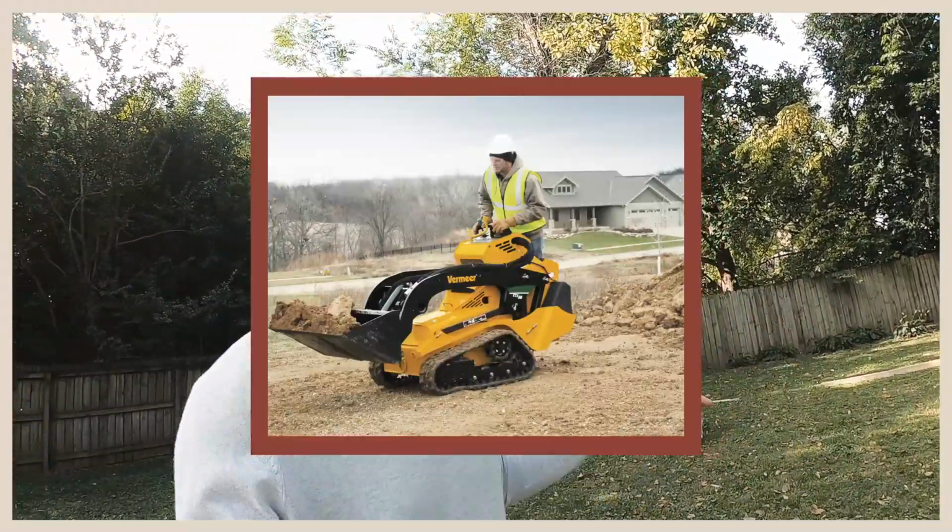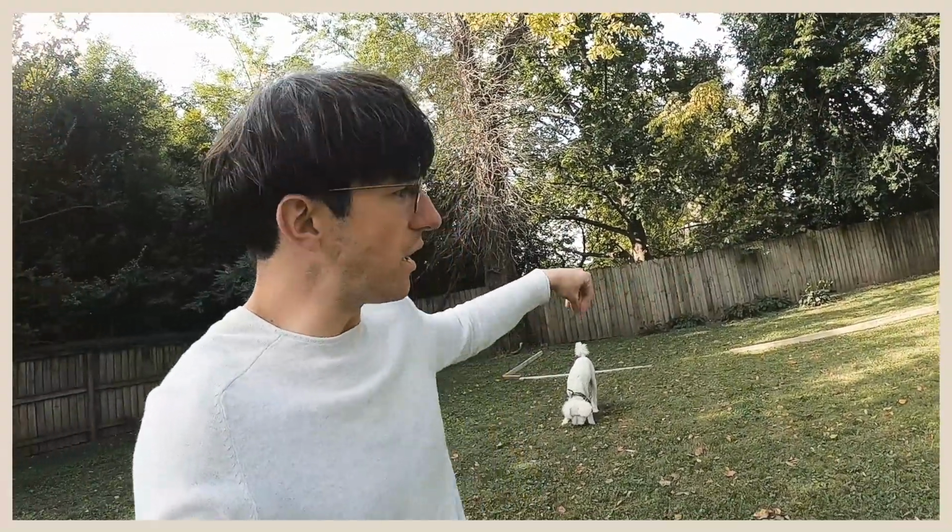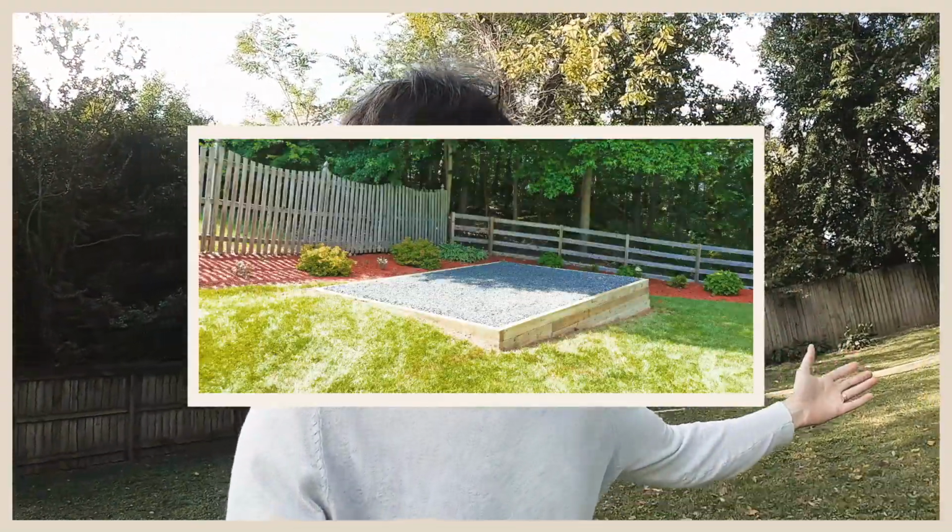That's all on you. I'm renting a stand-behind skid steer this weekend, and we're going to grade this area over here so that we can lay down posts and build a gravel foundation. You can build whatever kind of foundation you want. This is the one that fits our hill the best. Once we finish the foundation, the next step is to just build the thing.